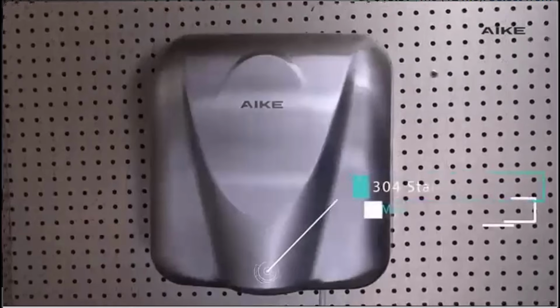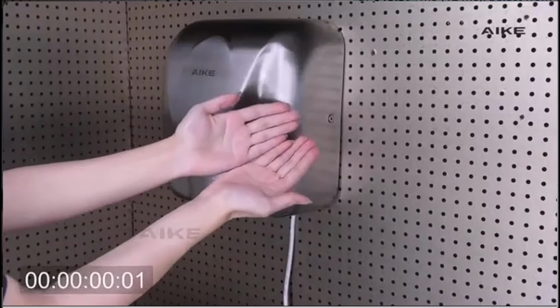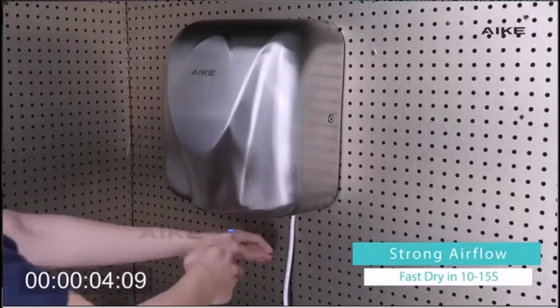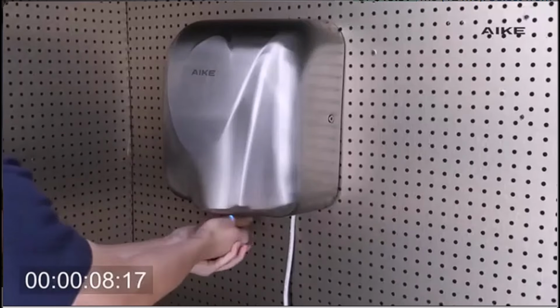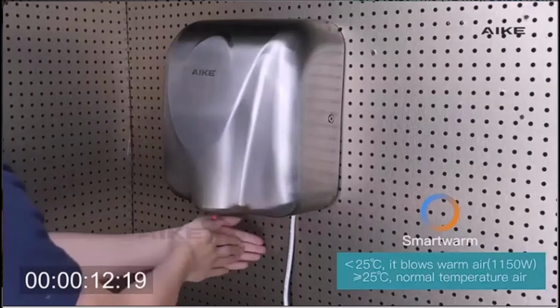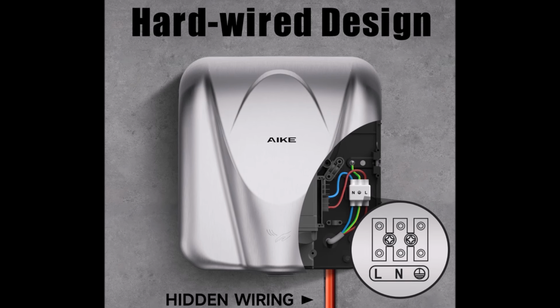Number 9. If you want a hand dryer that doesn't mess around, the AI Key Elephant Power is a beast in the best way. Its stainless steel shell is as tough as it looks and built to survive constant use in busy restrooms. Think airports, gyms, or even your business space. With a wind speed reaching 145 miles per hour, it dries your hands in just 8 to 12 seconds, like a jet engine for your palms.